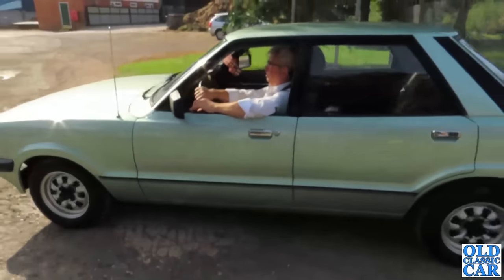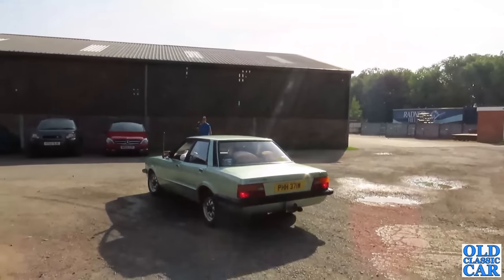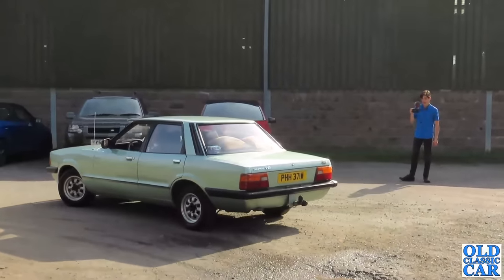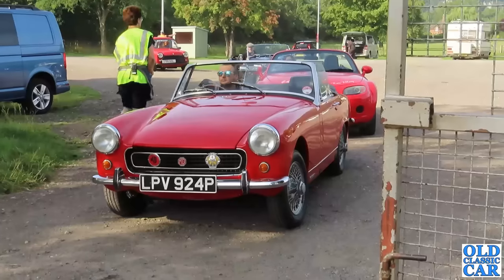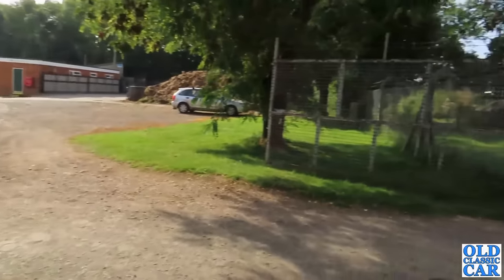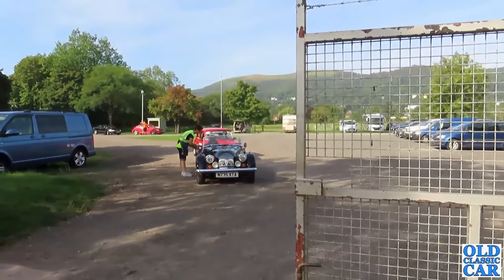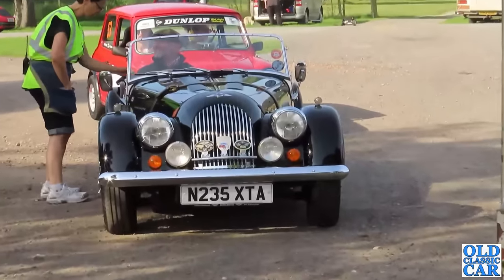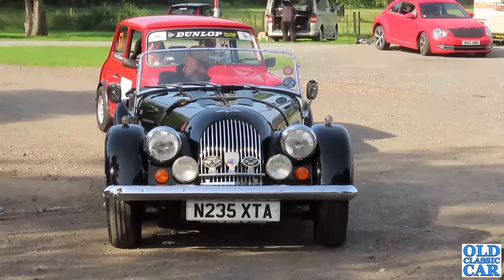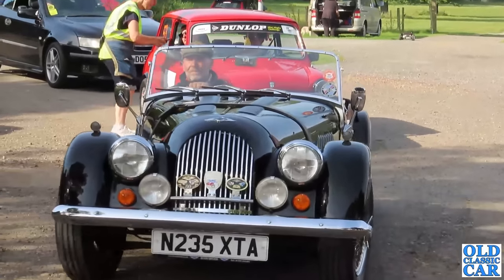Left-hand drive Cortina, a Taunus in fact, a German Taunus. Ford of Germany's equivalent to our Cortina. That would be a Mark 5 Cortina if it was here in the UK. Very bonny little MG Midget, followed by a Mark 3 MX5. Morgan, of course. Malvern is the home of Morgan. We passed the signs just up the road for the Morgan factory, so I would expect to see more than one Morgan here today. Yeah. Perfect for a day like this. Another Mini behind that, and a Saab Cabriolet.